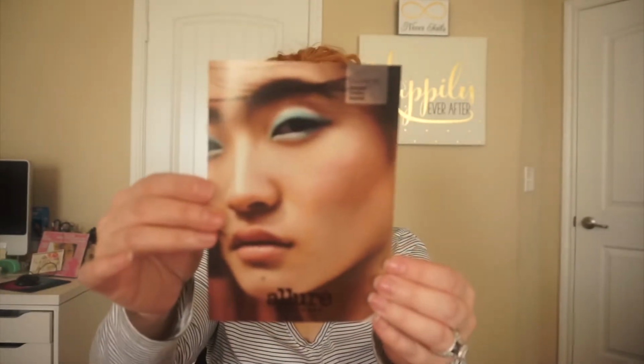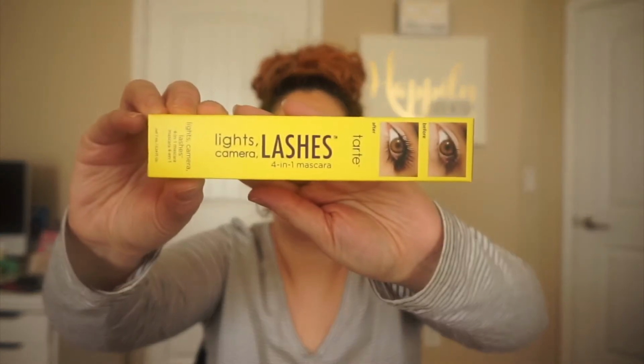Okay, and it does have this little pamphlet here that just kind of tells you everything that comes in the box. So it looks like they have a choice between two mascaras you could have gotten, both from Tarte. And it looks like the one I got is this one here. This is the Tarte Lights Camera Lashes 4-in-1 Mascara. It is in this yellow packaging. Very cute. And it is in the color black.